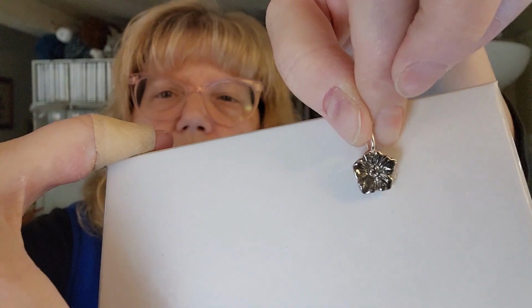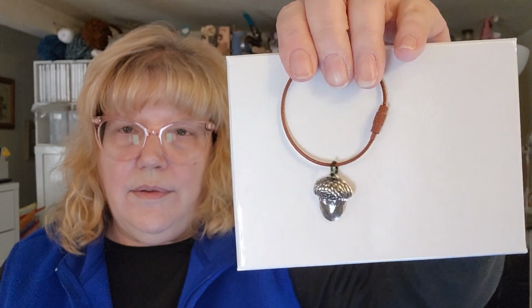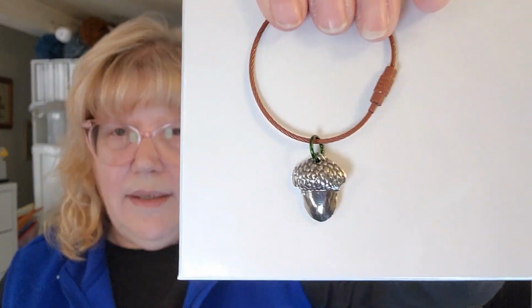That's the leaf. So it's a little charm that I will make into a zipper pull or something. And this one is a little acorn. So those were a lot of fun. And then she also had items that we could purchase there, so of course I had to do that. And I purchased this, a thread keep, and that's an acorn.